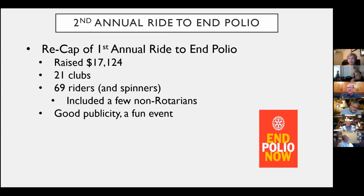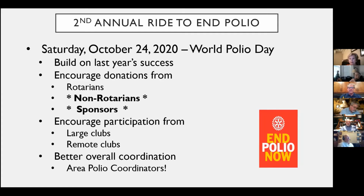But that included, out of about 75 clubs, 21 clubs, 69 riders, and we did a spinning event for people that wanted to do a stationary bike. And it even included a few non-Rotarians. It was good publicity, and it was a very fun event. We gained a lot just by the camaraderie of the Rotarians.